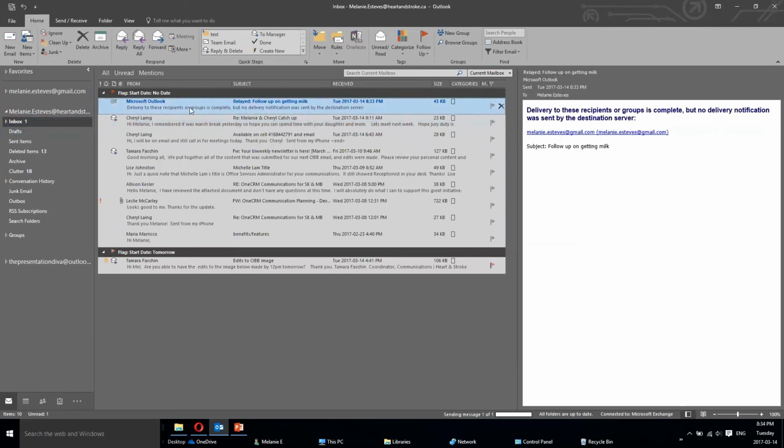Delivery to these recipients or group are not complete. Oh, well, because Outlook doesn't like doing read receipts. So again, this becomes a bit of the challenge between different programs.